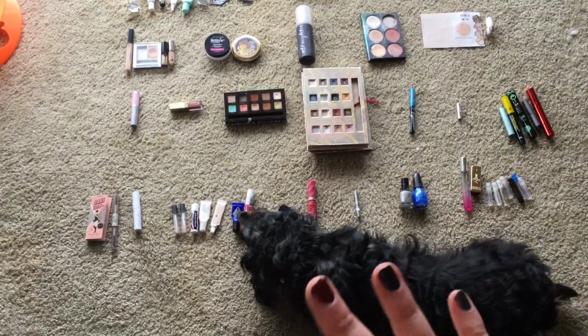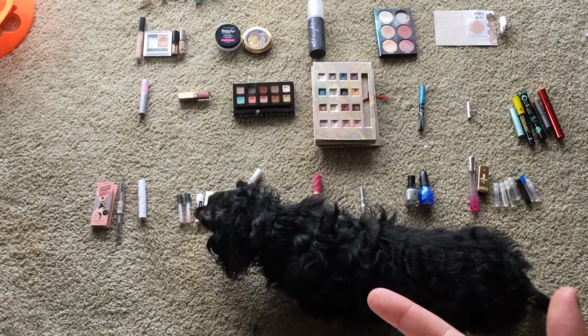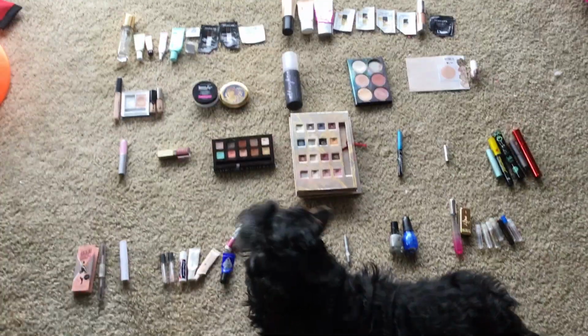Kanga really likes that I've used up some products. Can you not eat things? Maybe? You know, we're just going to deal with it.